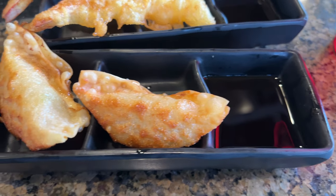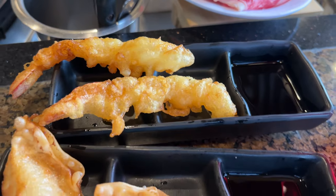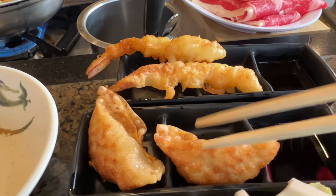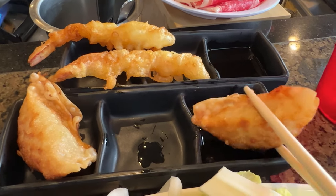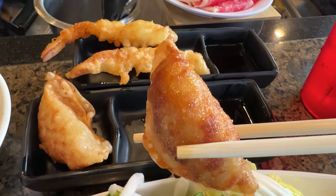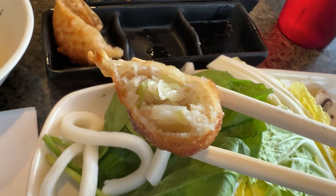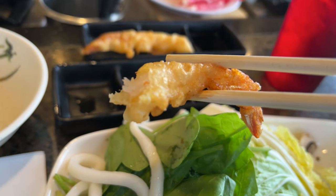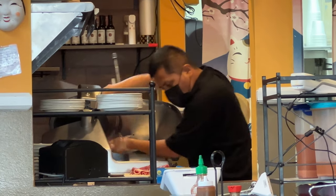While that was cooking, my appetizers came. For my two appetizers, I ordered the shrimp tempura and the fried gyoza. Both of them look super crispy. The gyoza didn't have much meat in there, it was mostly just vegetables, but it still tasted great though. And it was a very thin slice of shrimp as well, it was mostly just batter. But I still really enjoyed eating the fried outer shell. Everything is sliced fresh here, and you can actually watch them slice the meats in front of you.